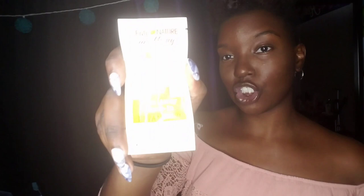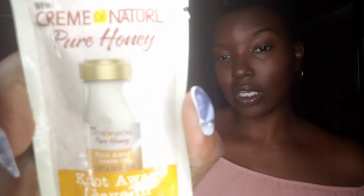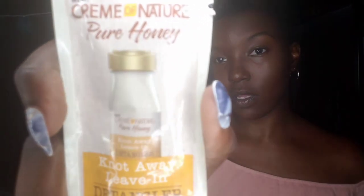Next is this Cream of Nature pure honey. This is their detangler. I've been hearing a lot of good things about this brand. I stopped using Cream of Nature a while ago because their products stopped working for my hair. At one point they were okay and then it stopped working. So hey, I'm glad to see their new lines and that they're improving.